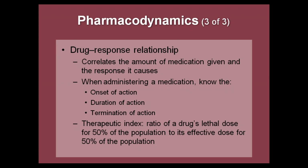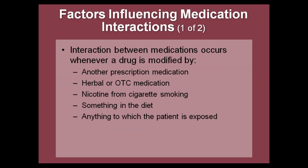The therapeutic index, that's the ratio that it'll work. There's actually a ratio for it: the drug's lethal dose for 50% of the population compared to its effective dose for 50% of the population. That's above our pay grade. That's not my jam. But know the drugs like your tricyclic antidepressants that have that narrow effect that's going to work, where if we get on the other side of that therapeutic index, it can be super lethal.